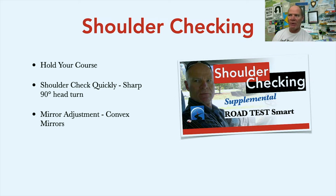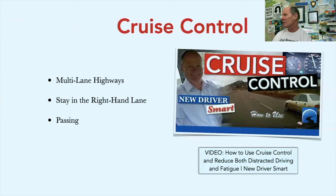And we have blind spot detectors on vehicles now. I like blind spot detectors. They're a backup for shoulder checking in case you miss something, so I really like them. I do advocate for that technology.